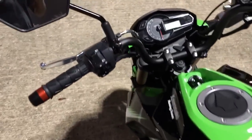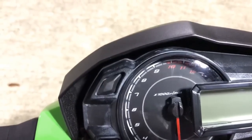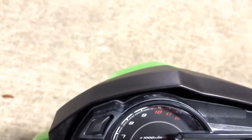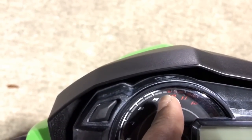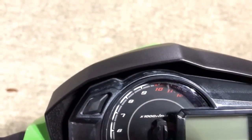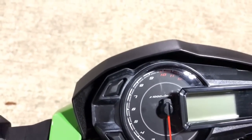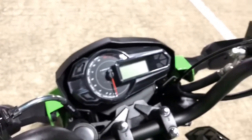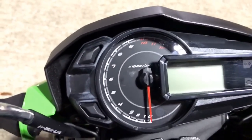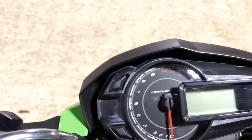I do know at 65 miles per hour, I am around 9,600 RPMs. So a little bit behind that little dash in the bar right there. So I'm just a little bit behind it, but at 60 miles per hour, I'm at 8,500 RPMs. And I mean, you're pretty far away from redline. I think that's a pretty good comfort zone, I say, where you're not really burning up the engine.